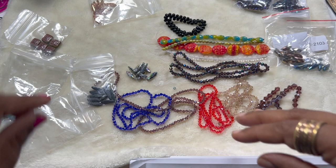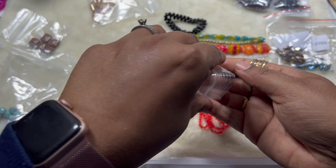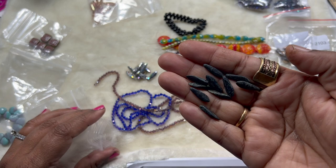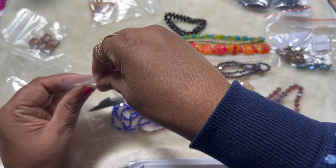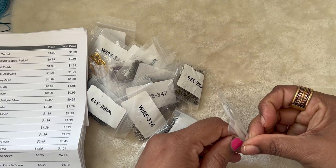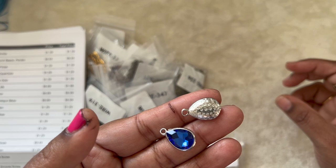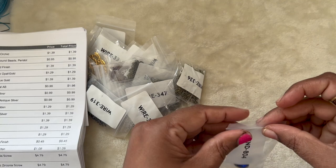And then we have this jet black beads. I didn't like it that much. It's also 99 cents, by the way. So this finding, I forgot actually to show, but this was very cute as well. It's $1.99 for these two teardrops. And this is how the back looks. The back also looks really pretty. I like it a lot. Wish I had bought more, but that's okay.